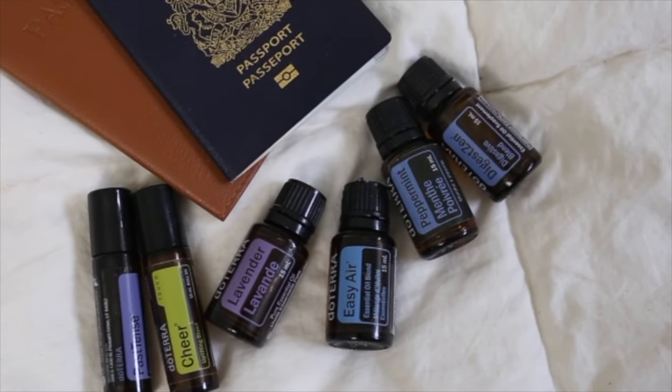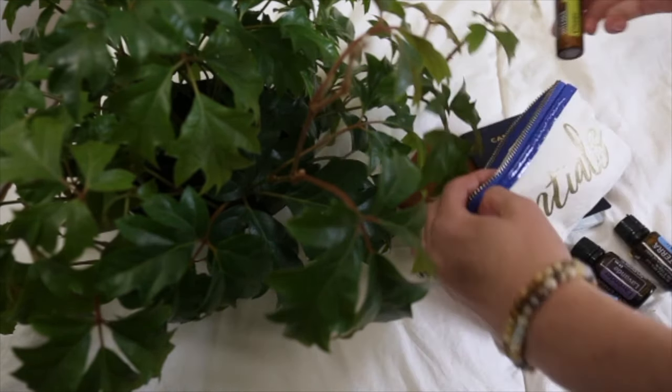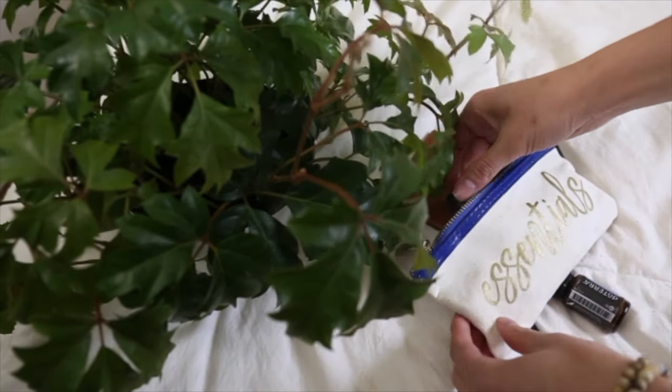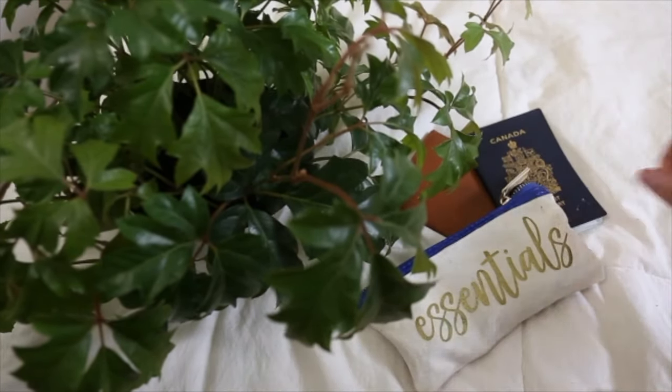Okay, the next item is essential oils. I always bring my oils when I'm flying, and they are so amazing. I like to have one to cover all of the basics, so something for headaches, something for sleep, something for stress and anxiety, something for my digestive system, and something to just boost my immune system throughout the travel day.